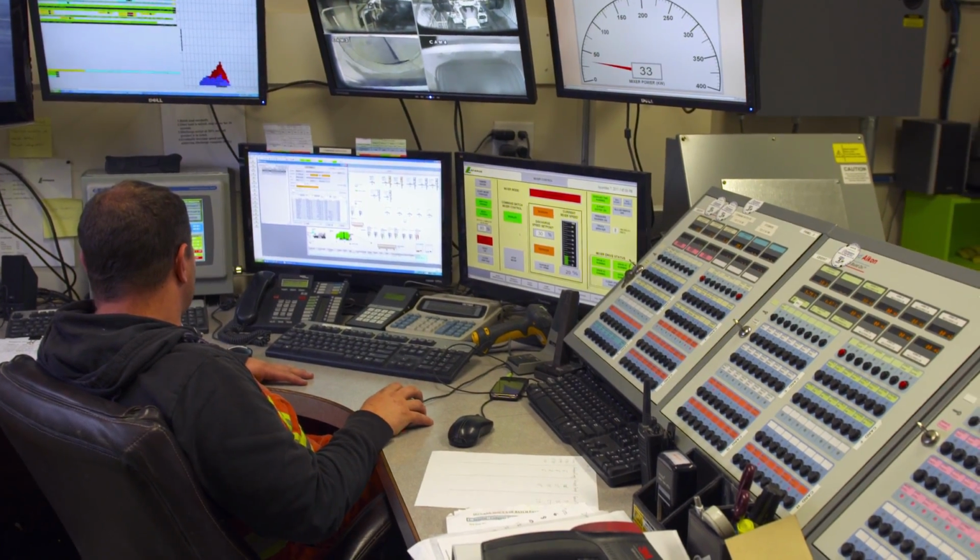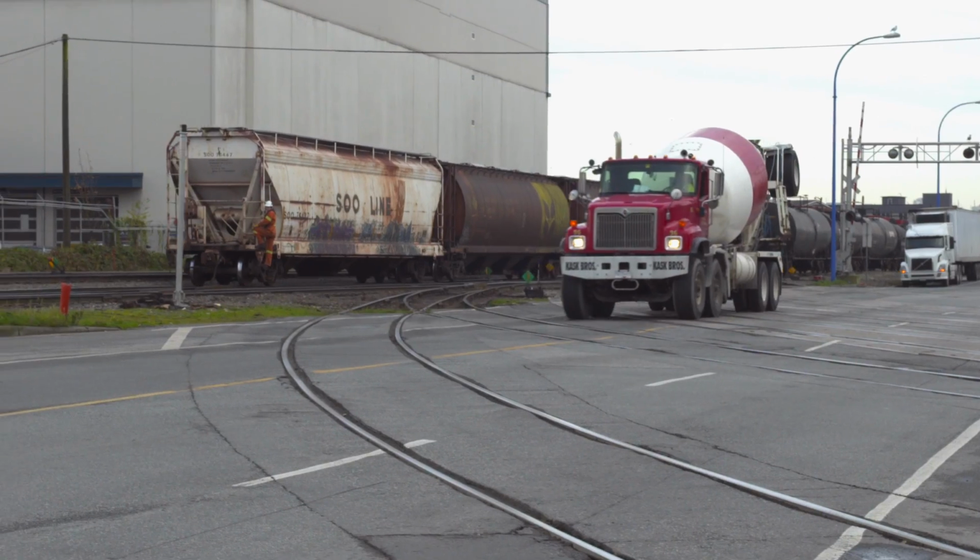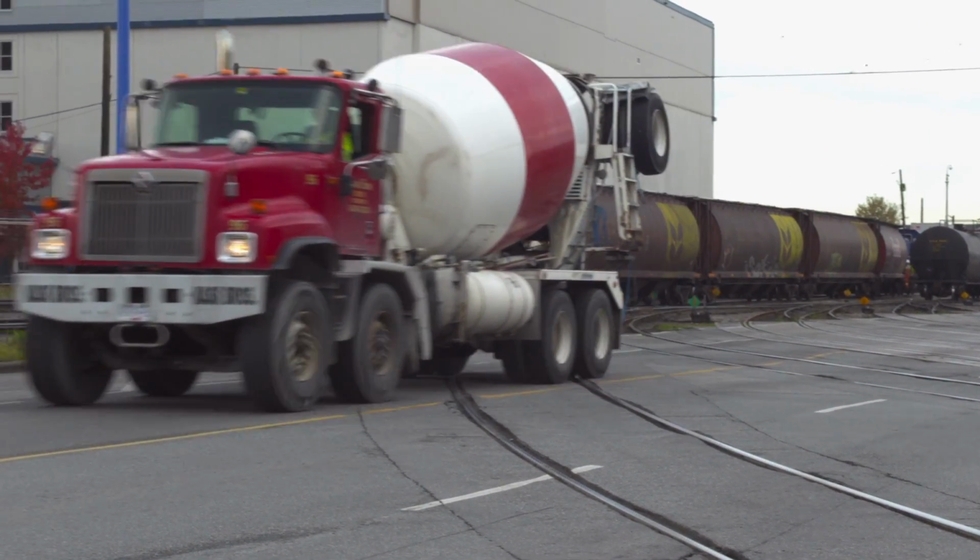The biggest challenge for Lafarge at this South Shore location is logistics. Concrete is a perishable product and we only have a limited amount of time to get it to our job site. So the biggest challenge is making sure that the trains don't interrupt our travel times.